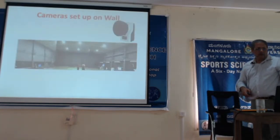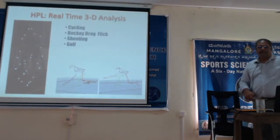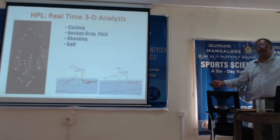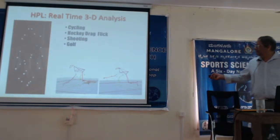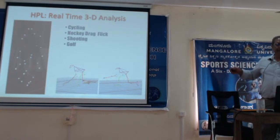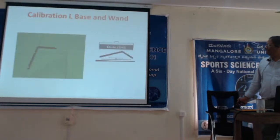Just about some motion analysis. This is actually 3D motion analysis, and here you can see a drag flicker doing the drag flick. You know, in hockey, when I take out a situation, drag flick is there. So that is actually how the setup is there. We have just put that. This was our biomechanics lab in Malaysia.